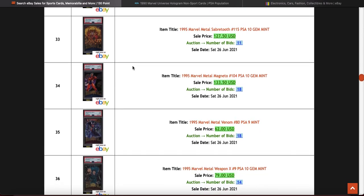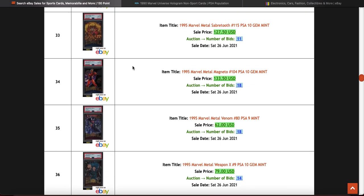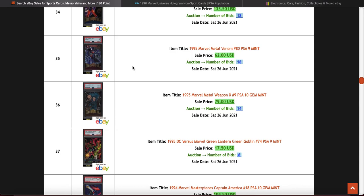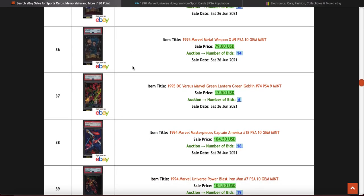Sabretooth, PSA 10, $127. Again, 95 Marvel Metal, sorry. Magneto, which for me is surprising. Magneto's huge supervillain. PSA 10 and $133. I thought it'd be more than that. I really did. There's been 18 bids, so more bids than the Sabretooth, for example. But I thought they would go for more than that. But cool cards nevertheless. Venom, PSA 9, $62. Great. And same set again of a Weapon X, PSA 10, $79. A lesser known character as such, but pretty cool.